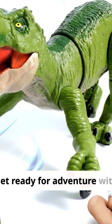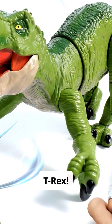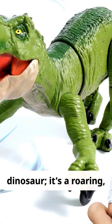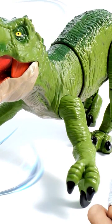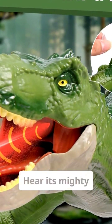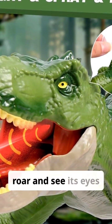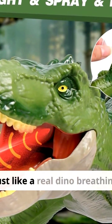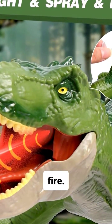Get ready for adventure with the Sunrad remote control T-Rex. This isn't just any dinosaur, it's a roaring, walking, fire-breathing beast. Watch it stomp and spin with realistic movements. Hear its mighty roar and see its eyes light up. Plus, it sprays a cool mist, just like a real dino breathing fire.